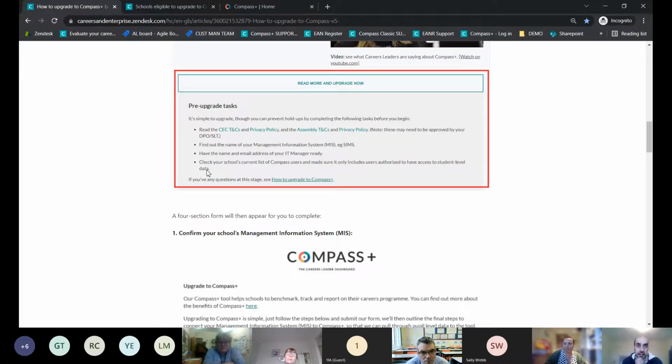Okay, and the other thing we'd ask you to do is also just check your current list of Compass users, because bear in mind that when you upgrade to Compass Plus, whoever you give access to will have access to pupil level data. So if you've got Compass users that have left the organisation, then please just deactivate them before you upgrade, just to make sure that they no longer have access to the data in there.